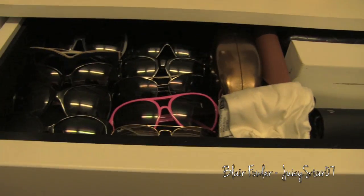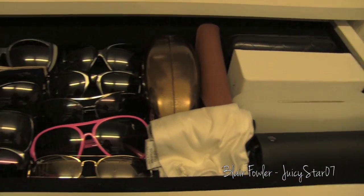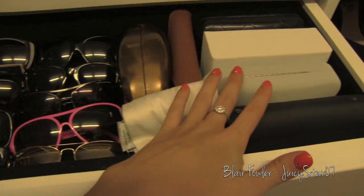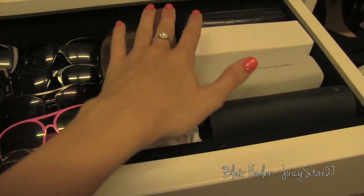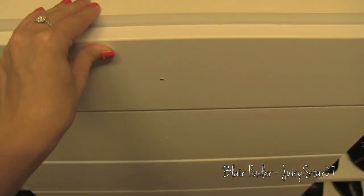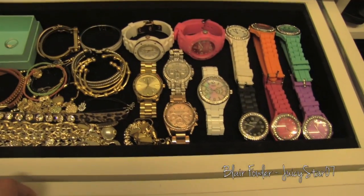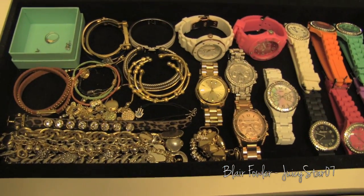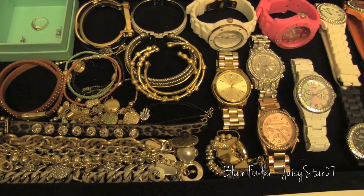So this first one has sunglasses in it right here, with the cases on this side. I don't have all the cases out, but these are all my different ones. All the other sunglasses are just repeats of these designers, so I only need to keep one of the cases out. And then the next top drawer, sorry, it's hard to pull it out when I don't have the little knobs, are my watches, and then my most worn bracelets for when I want to do stacking and arm candy.